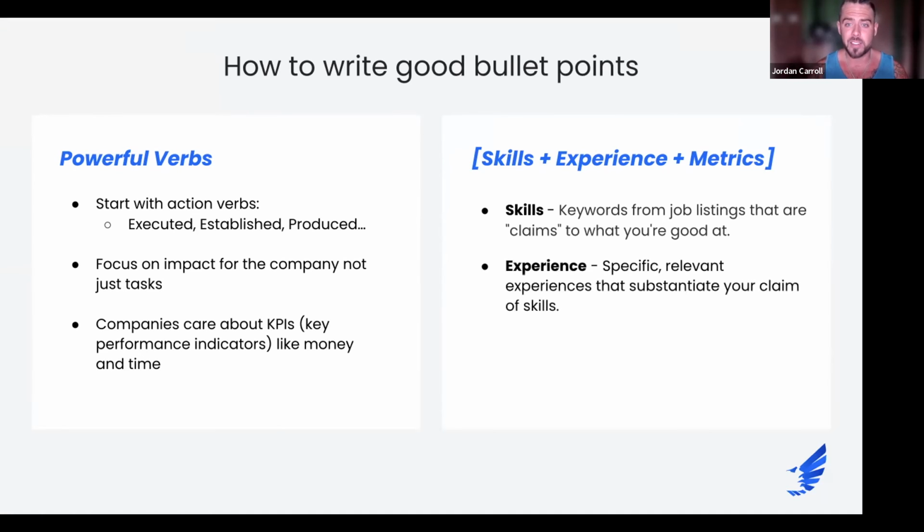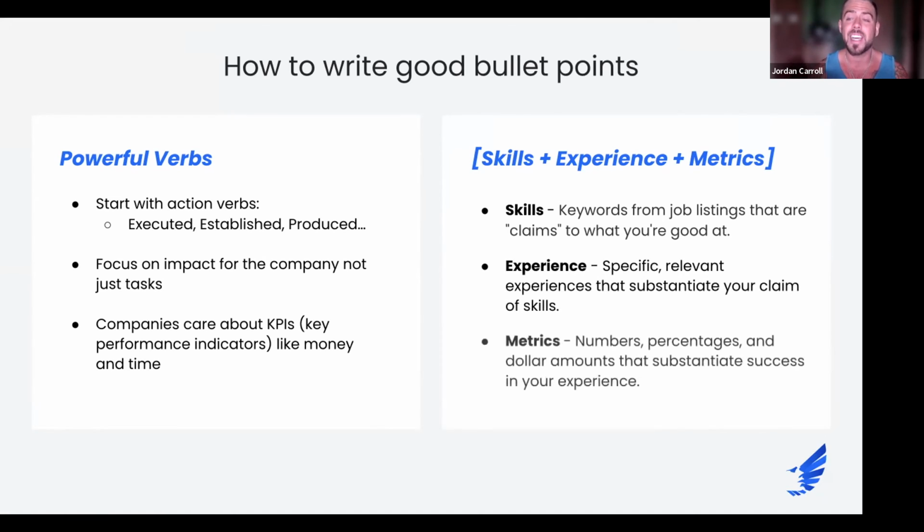Add experience, which is your specific relevant experience that substantiates the claim that you have that skill, and then add metrics. Metrics are numbers, they're percentages, they're dollar amounts, they're any way that you can quantify the success in your experience to showcase a really great bullet point.